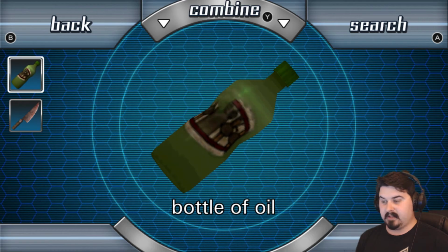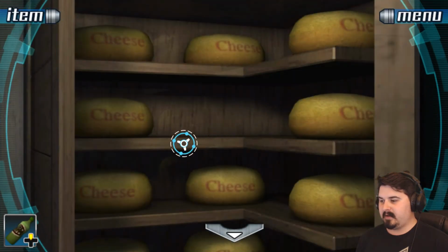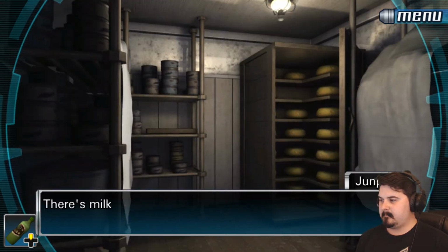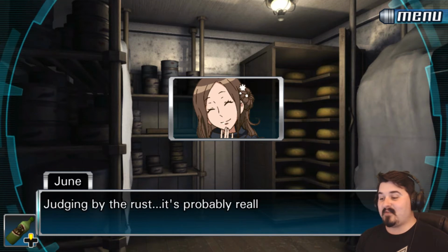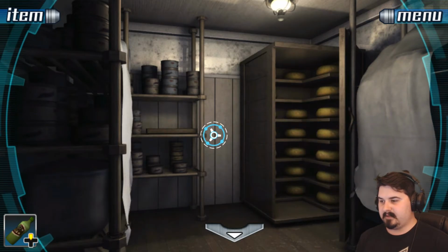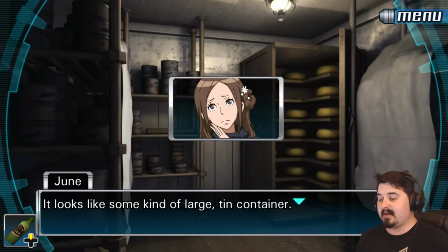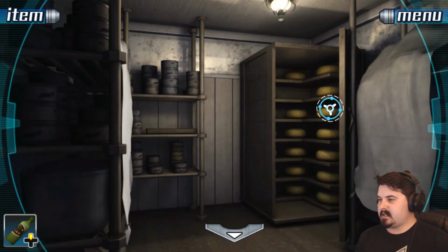Bottle of oil. I wonder if we combine that together with a knife. We do not. Okay, never mind. Not gonna worry about it then. Nothing back here, at least I don't think so. There's milk in here. Milk in an iron barrel. Judging by the rust, it's probably really old. Maybe we shouldn't open it up. I don't think it'd be a pretty sight. Probably wouldn't be. Nope, nothing around here. I think we pretty much got everything. Looks like some kind of a large tin container. Well, it's empty. Don't think there's anything else for us to investigate.